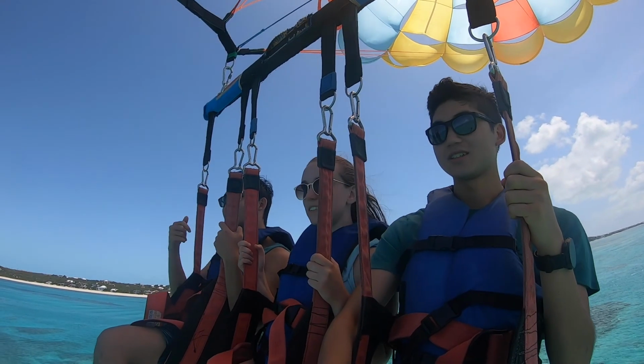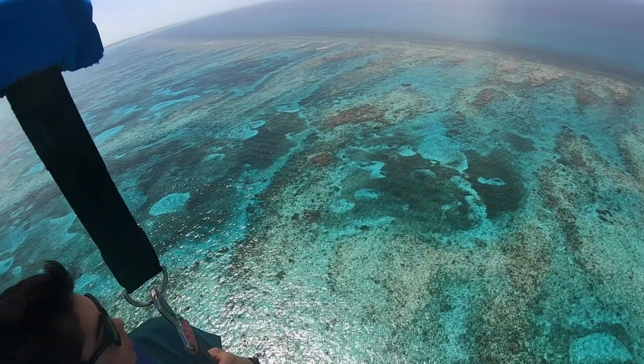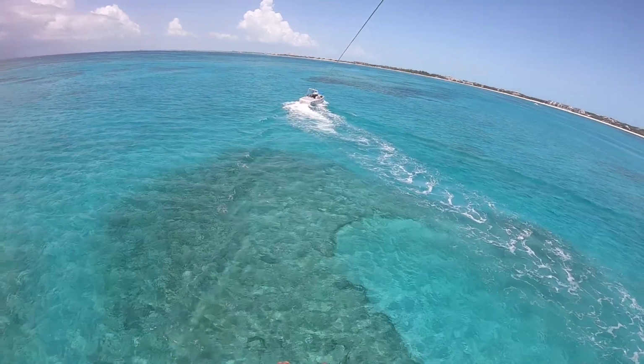Sailing was more relaxing than we expected. Being up so high above the ocean, we had some amazing views. The water was crystal clear and we could see down to the bottom, even from all the way up in the air. We actually could barely feel the speed of the boat. Go faster.